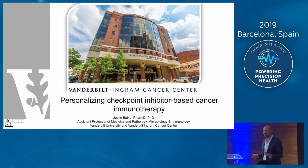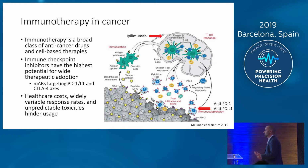So I think many of you are probably familiar with immunotherapy in cancer. This is what won the Nobel Prize several years ago. And there are many different types of immunotherapy. We heard a little bit of talking about CAR T-cell therapy through many of the talks today. We've heard touches on PD-1 and CTLA-4. So this is a broad class of anti-cancer drugs and cell-based therapies.